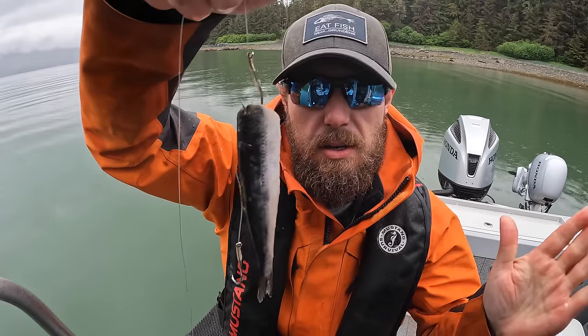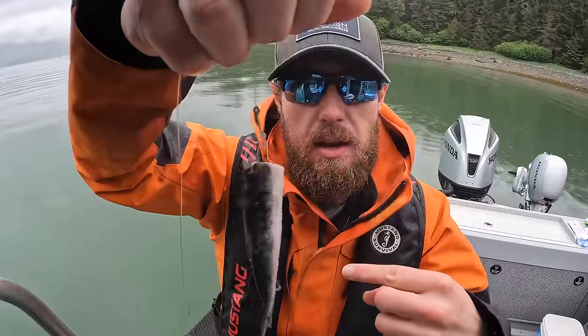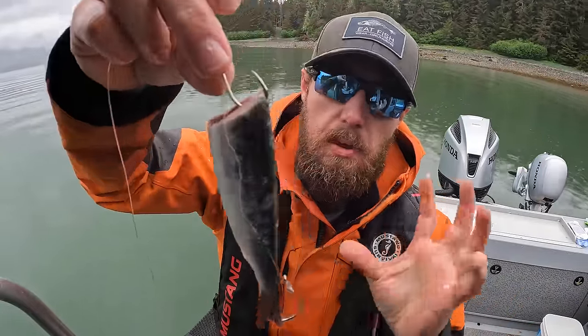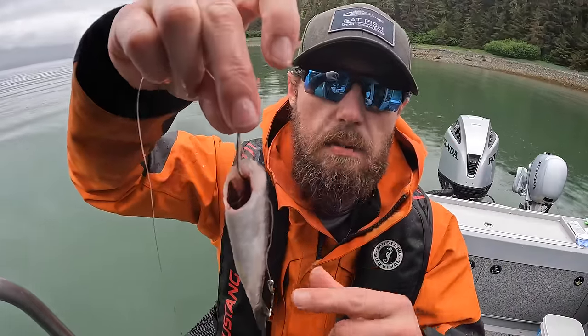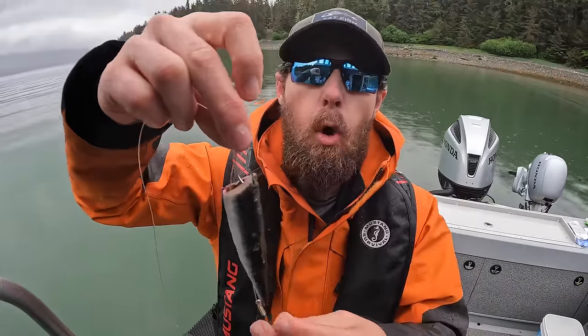When you put it in the water and drag it along, check to make sure that it's spinning. And it's just as simple as that. So the salmon will come up and grab it. You might get them on the top hook, you might get them on the back hook, but either way, that's a deadly presentation.